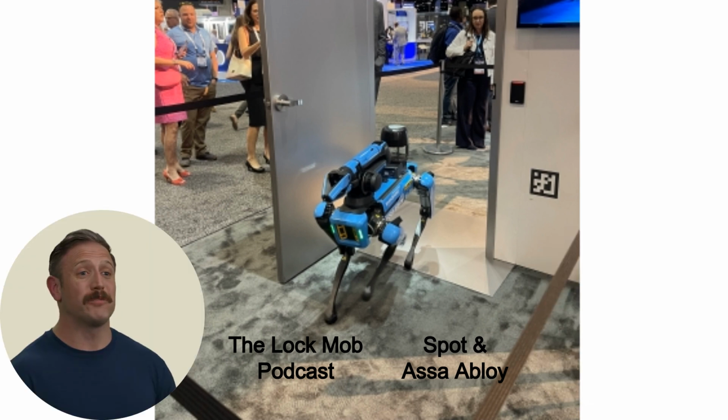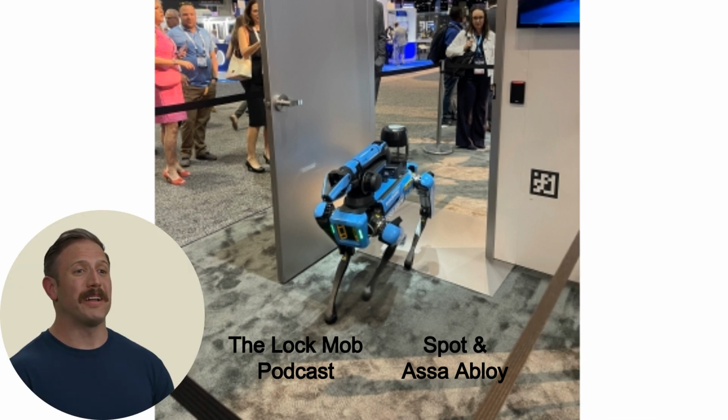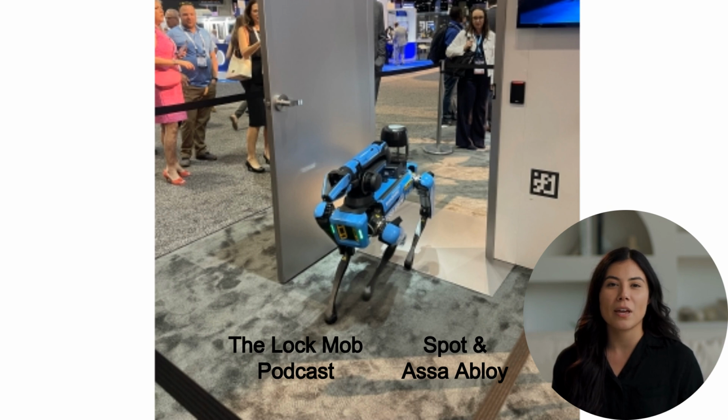I've got to admit, when I first read about this, I totally pictured Spot having to physically use a card reader on the wall. Like, can you imagine this robot dog trying to swipe a card with its little robot paw? Right, that would be something else. But no, the way they integrated it, it's much more elegant than that. And apparently it was surprisingly easy to do. I was reading one ASSA ABLOY engineer said it was a natural fit. They were even surprised at how smoothly it all came together.